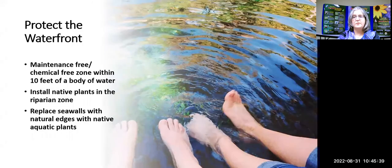And number 9 is protect the waterfront. And all of those other 8 have worked together to produce protecting the waterfront. Now, we talked about that chemical-free buffer that was in the fertilizer ordinance, and Florida Friendly Landscaping recommends that 10 feet chemical-free zone all the way around a body of water. And install native plants in that area.